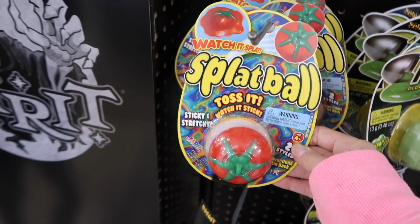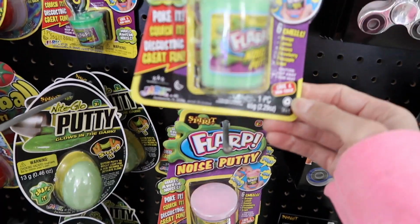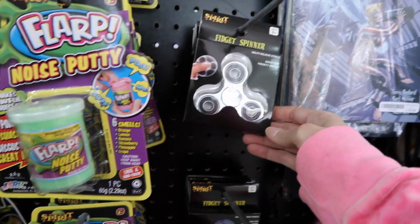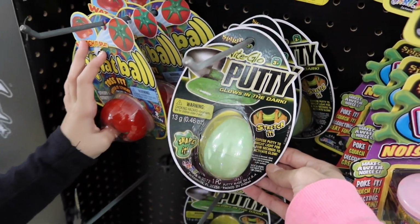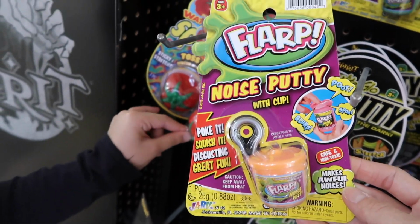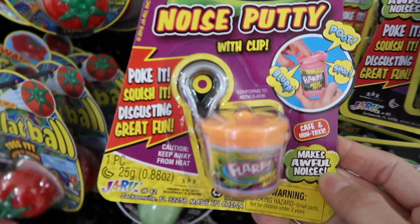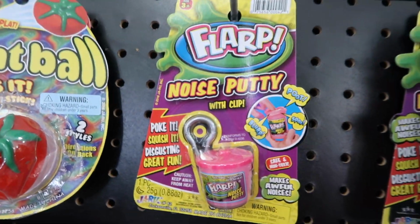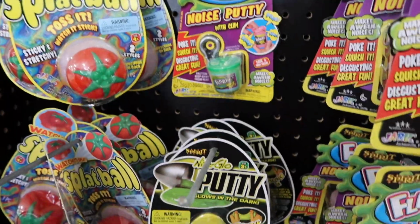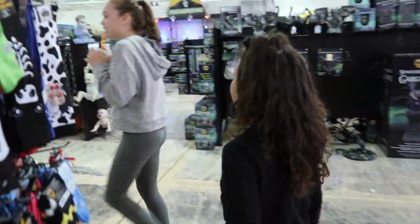Oh, look, Alayah. Is there slime in here? They do have splat balls, and flarp, and fidget spinners! They have putty. Night glow putty. Look at these ones! Oh my goodness, Mya, we found them! They have little keychains. They have the orange one, green, pink. There's so many. Guys, found your favorite spot! Come with me!